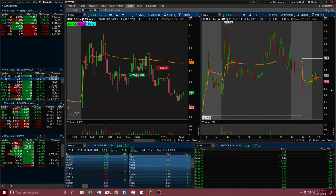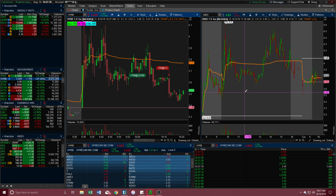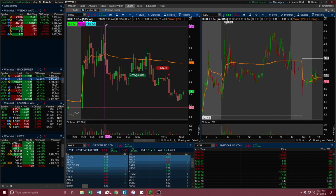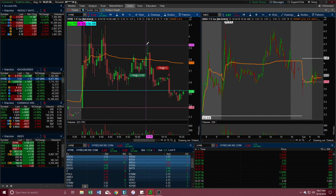Still not bad, but I gotta keep in mind we are in summer trading right now, so volume's not going to be the greatest, and you gotta take it slow. Bounce plays are the way to go. A great opportunity on this is when it went up to $4, it failed, came down, bounced off of a mental support here at 350, and came all the way back up to $4. That would have been a nice 50-cent bounce right there.